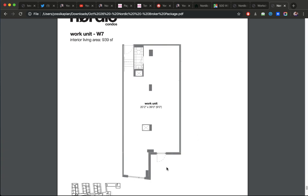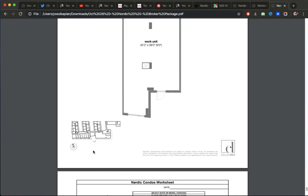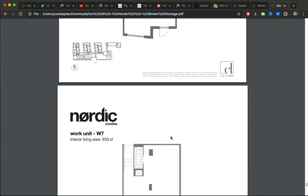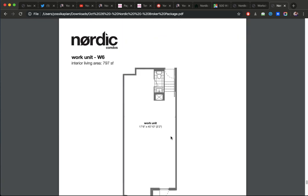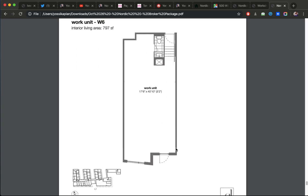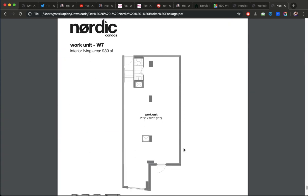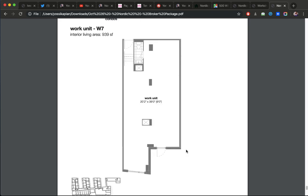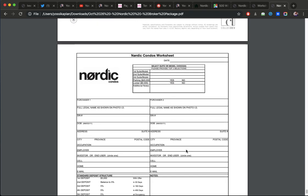Looks pretty good to me because you have access from the street, from Wilson, and you have exposure to Wilson. Now, I was told it's not retail allowed. I'm not sure the exact uses, but I imagine it's more for an office or studio kind of type, okay? Only eight, so it could be very, very good investments for these guys, okay?